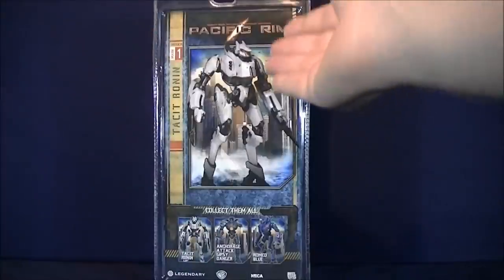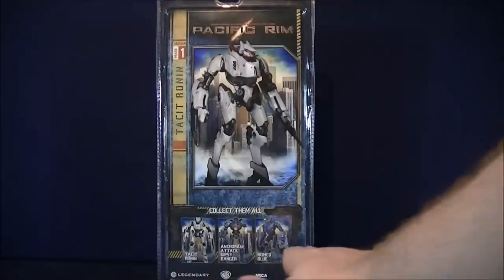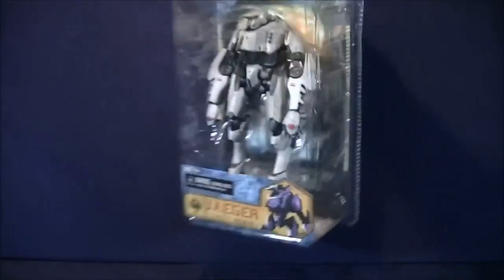Then the back of the packaging gives you a nice image of the figure, with him being a Mark 1, so he's one of the original Jaegers. At the bottom it just tells you all the other figures that are coming out with him, Anchorage Attack Gipsy Danger and Romeo Blue. And that's pretty much it. I'm going to open him up out of his plastic prison.